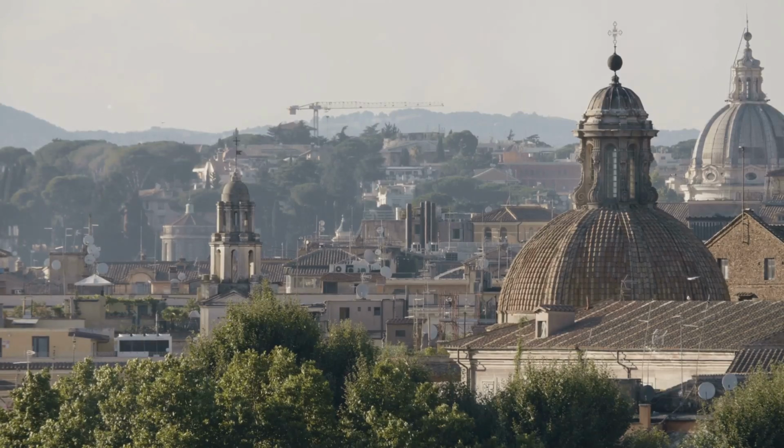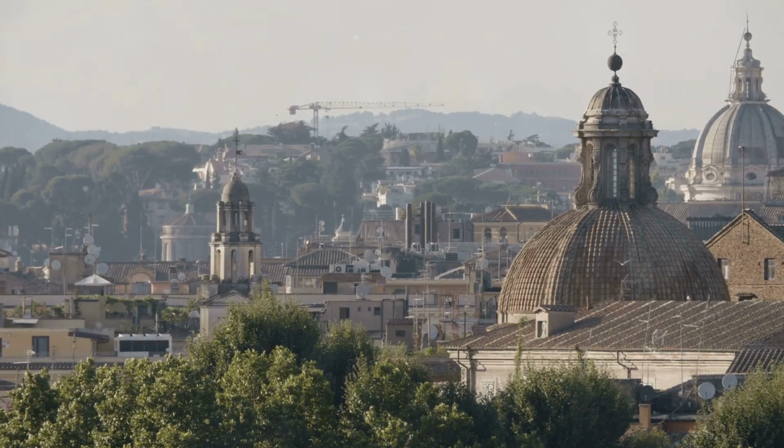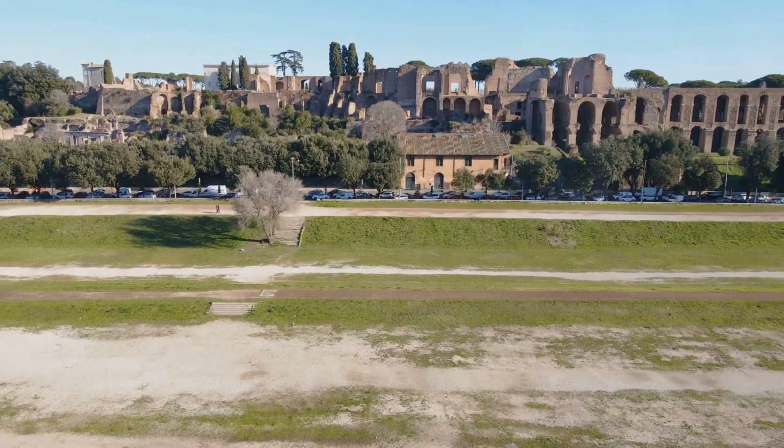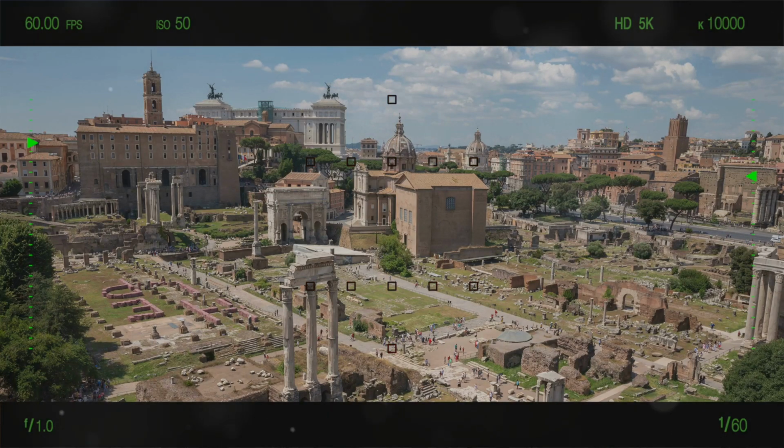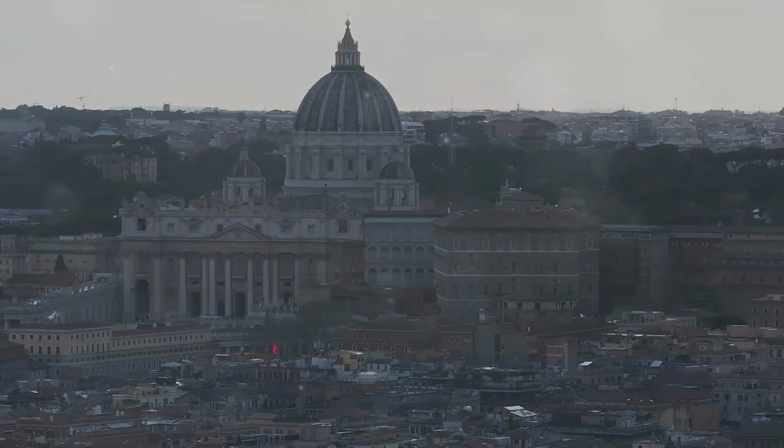We then head to Palatine Hill, offering breathtaking panoramic views and a glimpse into the opulent imperial palaces. Combining a visit to Palatine Hill with the Roman Forum provides a comprehensive experience of ancient Rome.